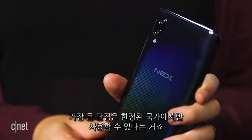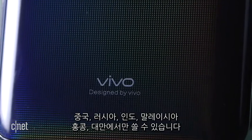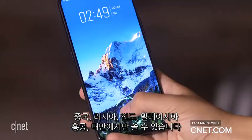The biggest downer is that the Vivo Nex is currently limited to a few countries, specifically China, Russia, India, Malaysia, Hong Kong, and Taiwan.